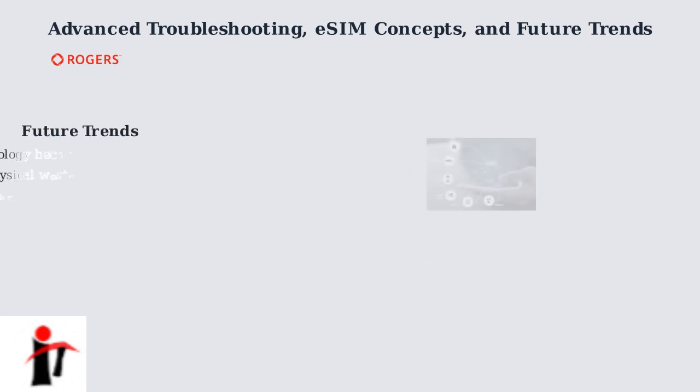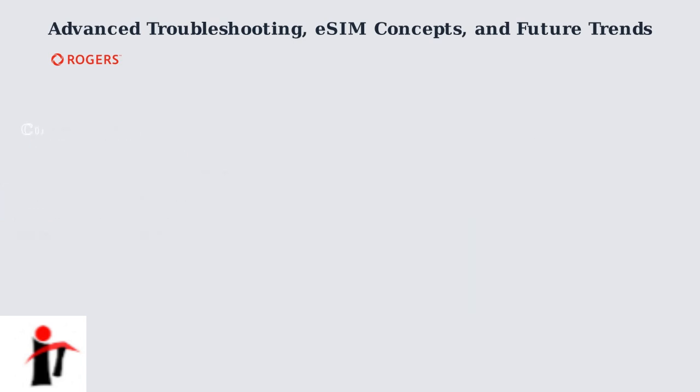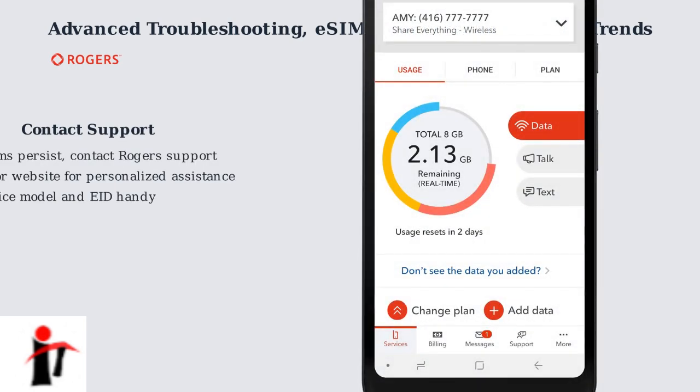Looking ahead, eSIM technology is becoming more common, reducing physical waste and streamlining connectivity. Trends show increased eSIM use in IoT devices and wearables. Rogers is working on AI-driven diagnostics in their app to auto-resolve SIM issues, expected to improve significantly by 2028 with 6G advancements. If problems persist, contact Rogers support directly via their app or website for personalized assistance, keeping your device's model and EID handy.